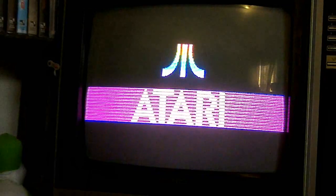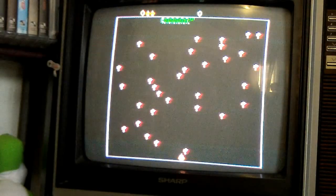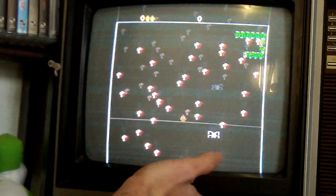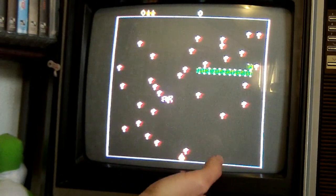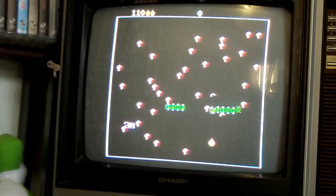Alright. Let me put in Centipede now, one of my favorite 7800 games. Such great games. Now, there's not as many. Let me fix this cord so the screen's better. You can go in and adjust your color on these old Sharps and make it brighter or darker if you wanted to.